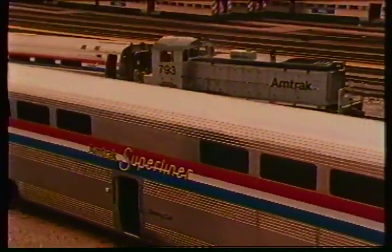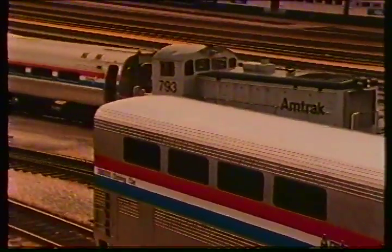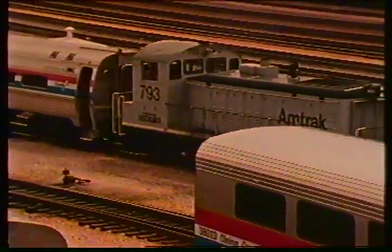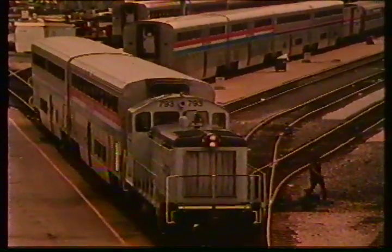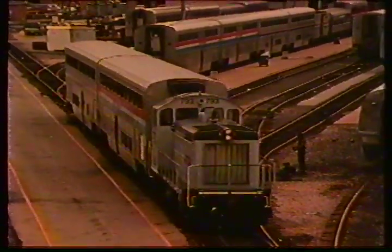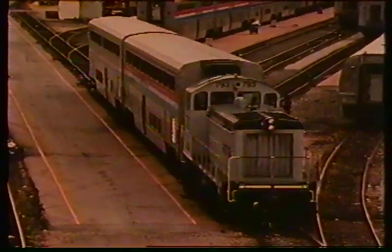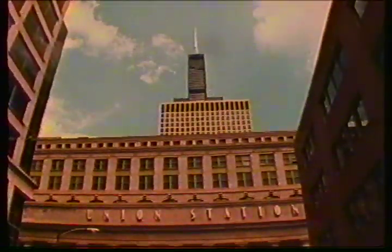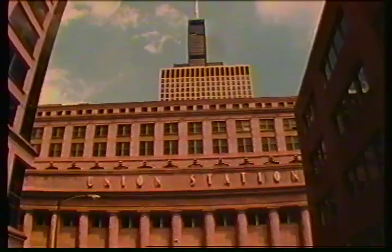In these yards, the consists of all of the great cross-country trains are formed. The consist is the term for the configuration of locomotives, mail, and baggage cars, as well as the diners, coaches, lounges, and sleepers that will be joined together to form each specific long-distance train. Our journey west on the California Zephyr will begin at Union Station.